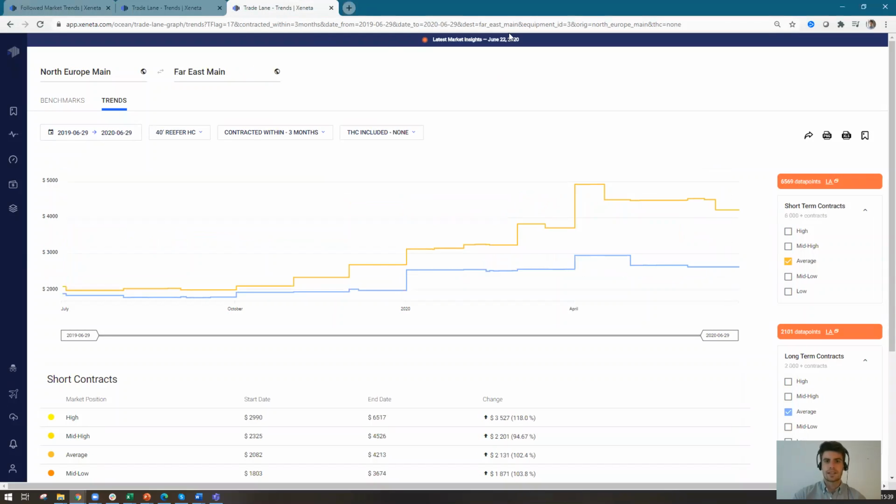Going into the next example, North Europe Main to Far East Main, we see a very different development. Going into 2020, the short-term market is increasing heavily, while before we had a relatively stable price development on both short and long-term markets. Again, the long-term market is picking up the trend, not as heavily as the short-term market and remaining relatively stable, but still going in the same direction.